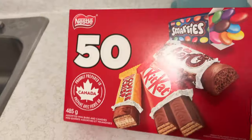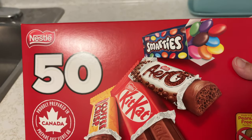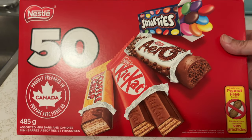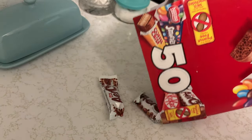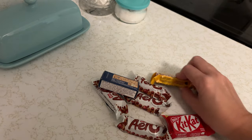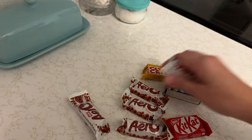All right, let's check this out. So this, my friends, is 50 Nestle chocolate bars: Smarties, Aero, Kit Kat, Coffee Crisp. Every Canadian knows them. Every Canadian loves them. Well, Coffee Crisp is a bit divisive, but I think the rest are crowd pleasers. Okay, because I love you guys, we're gonna open these up. And I'm gonna make the great sacrifice of taste testing these. Aero, Kit Kat, Coffee Crisp, and Smarties. Let's have a look.